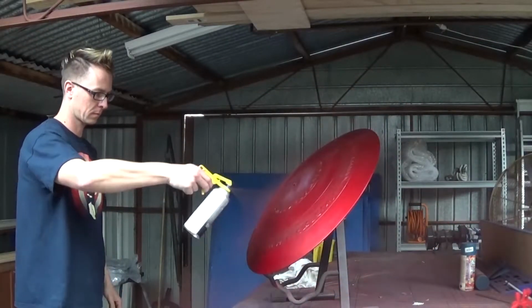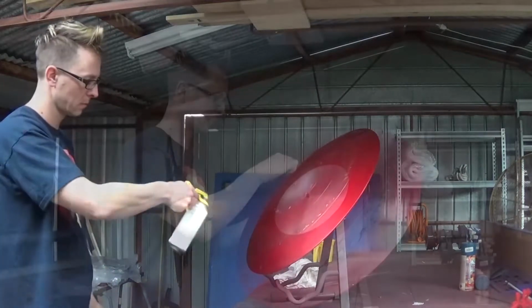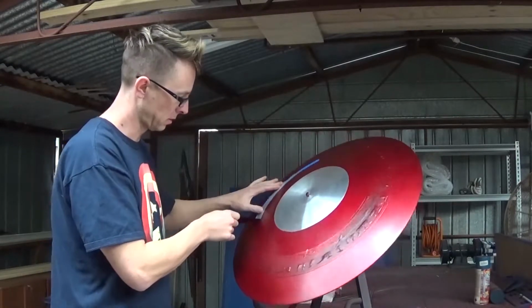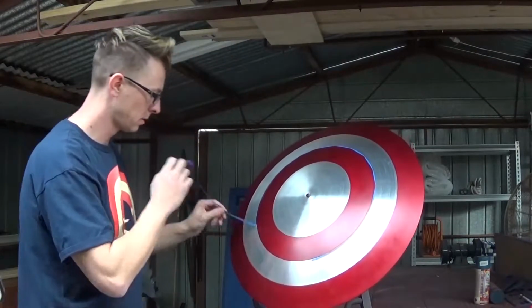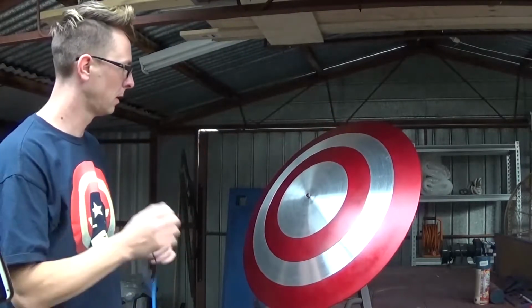Now, how long do they usually take to make? Oh, between 2 and 4 weeks. It depends on where I am with the other work that I've got going on, and it depends on what materials I've got. There's quite a bit that goes into them. So 2 to 4 weeks is usually a good turnaround time if people want to get hold of the shield.